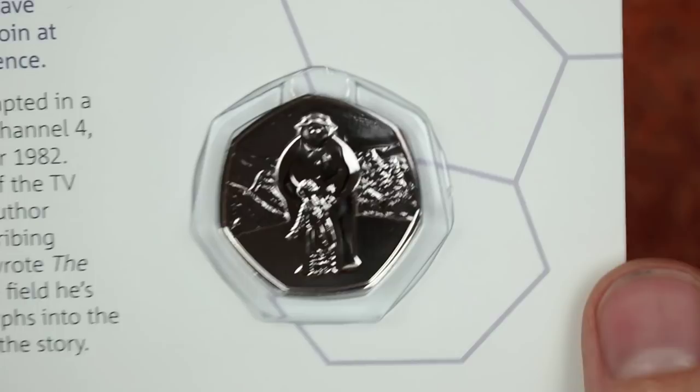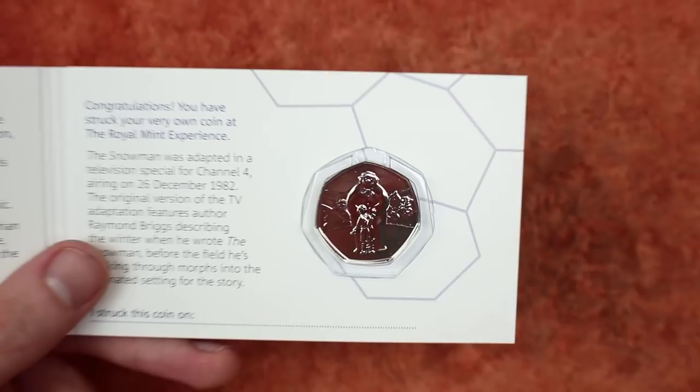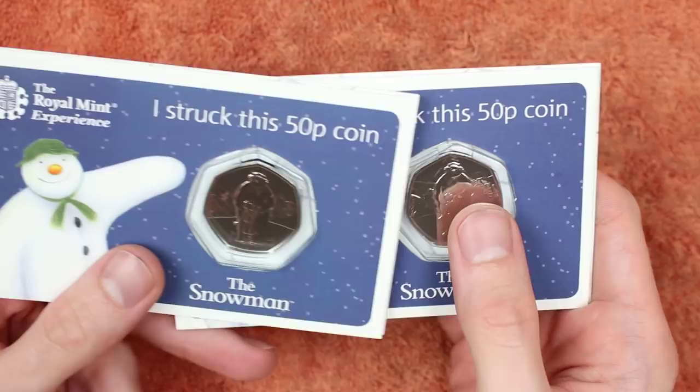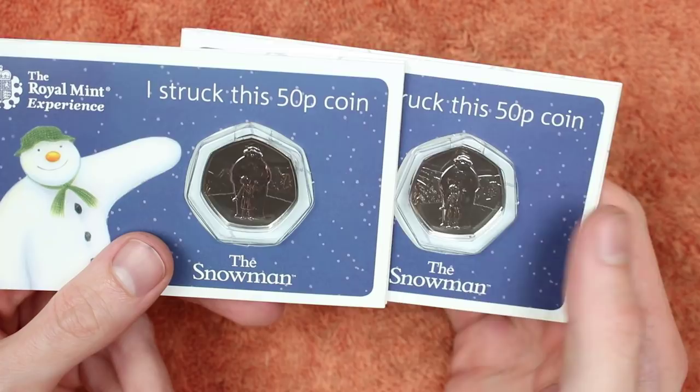Now, I did go twice. I went on the Saturday and the Sunday, so I have got two. I've not got plans for the second one yet. It probably will be a giveaway sometime in the future. But I'm going to keep it with the spare Wallace and Gromit I've got, and a few other spares of the older Strike Your Owns, but obviously one's for my collection.